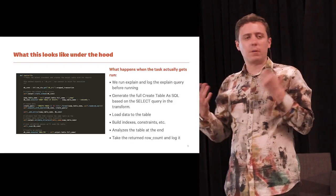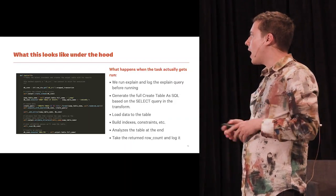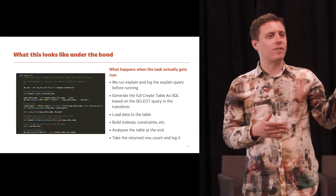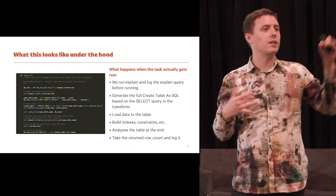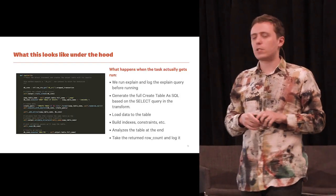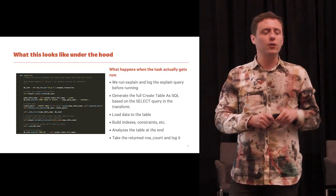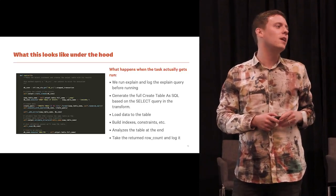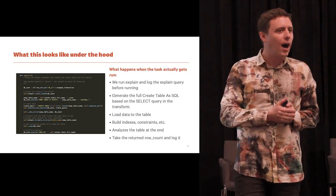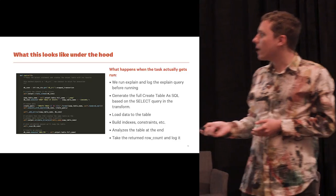Then we drop the previous swap table, if there's been one. We create the table using that SQL. We execute it with explain first and log the explain. So in the logs, you can actually see the explain. If you have an Airflow task that's been running a really long time, and you're wondering why it is running so long, you can go in and click in the log, and you'll see the explain statement there, and you'll say, oh, this explain is really high. This is because something changed, and we actually know why.